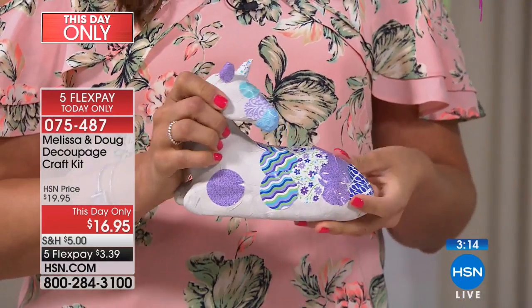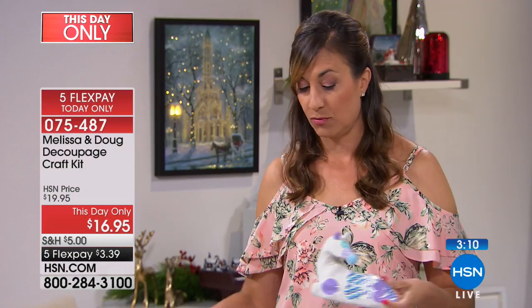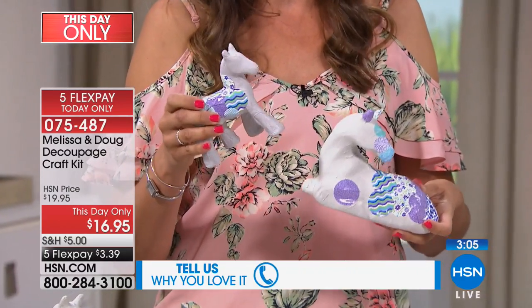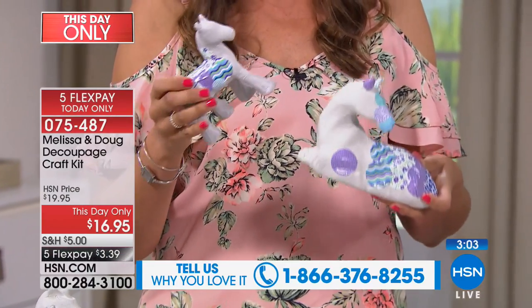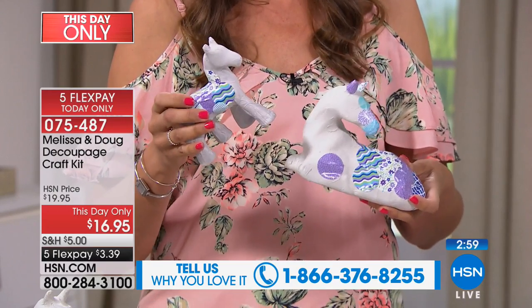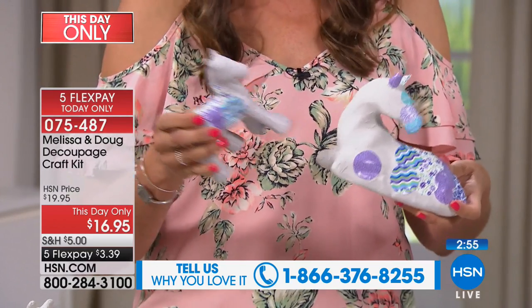And what's fun about the horse and the pony is that you are going to have a figurine set that you can use later. So the child can use their imagination. Melissa and Doug is all about imagination play, having extension activities. This is an arts and crafts, but down the road, they can play imagination. They can have a horse and pony.